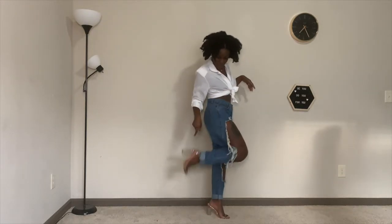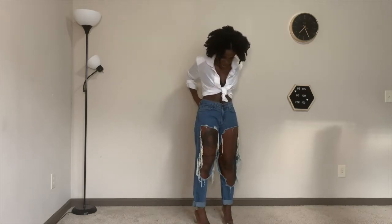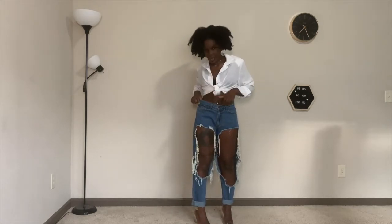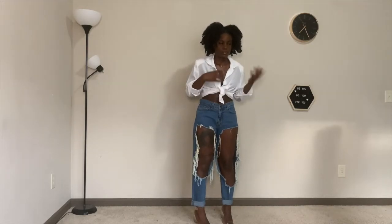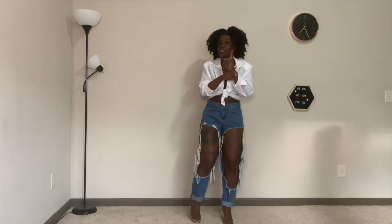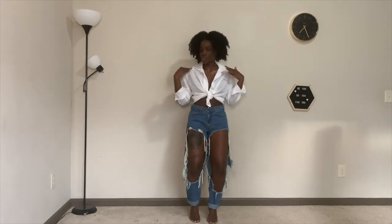Shoes, Fashion Nova. These pants I actually got from Fashion Nova as well. These are in a size, I want to say a size 9, because they're kind of loose, but they fit. But they would be tight if I went a size down. This I actually got from Goodwill, so look up online and see something that's similar. I really like this top because it's padded, so it gives that sharp shoulder look.